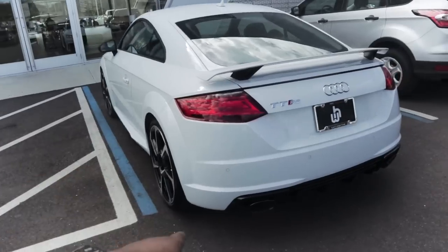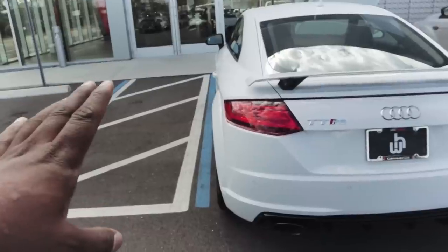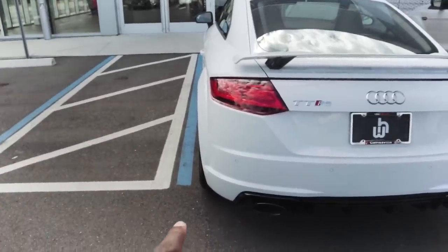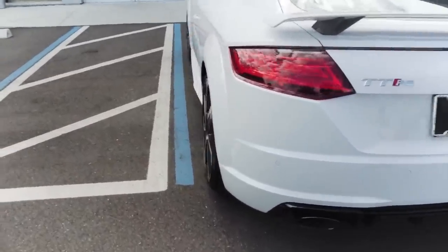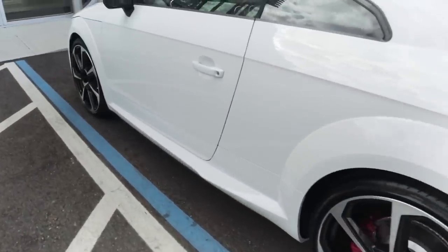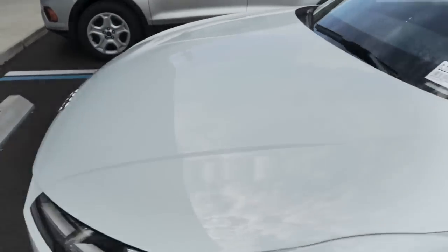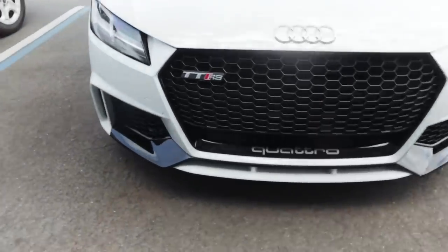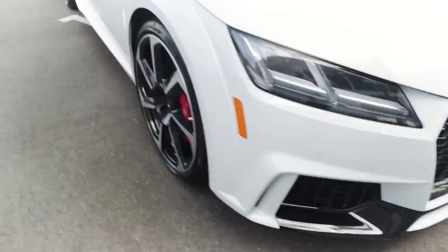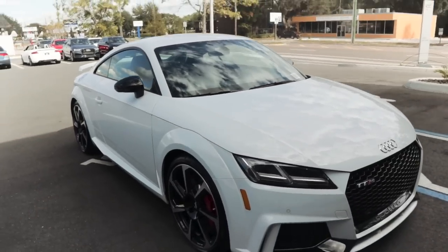Look how big the exhaust tip is. So on this, there's, what was it, the black package? That's the trim, black optics. So that's black optics: all the black in the grill and the black back here. And then the trim. Notice that the trim on the wheels, the rear view mirrors, the grill up front here, and in the back looks really good with this Glacier white. Makes that look really sexy.